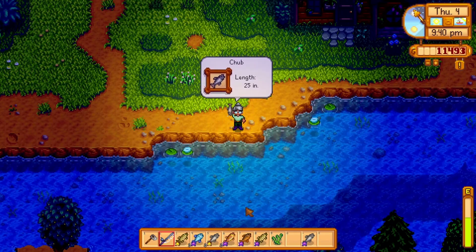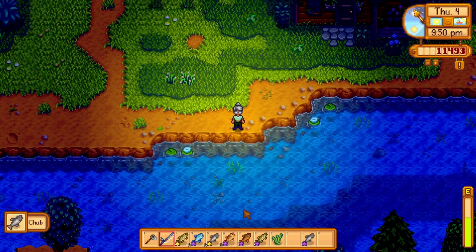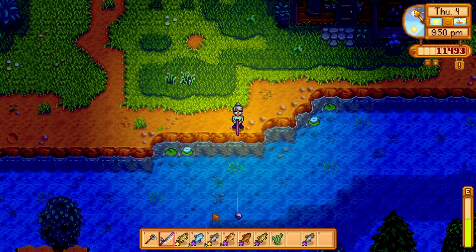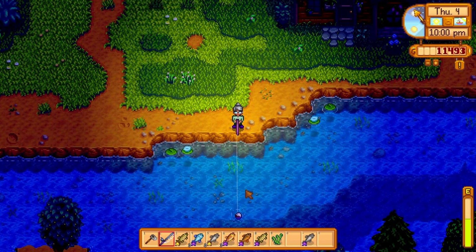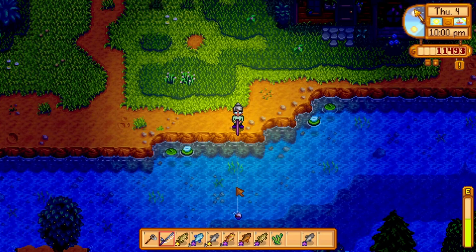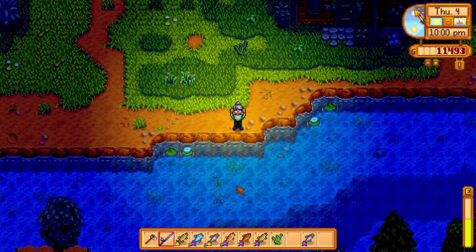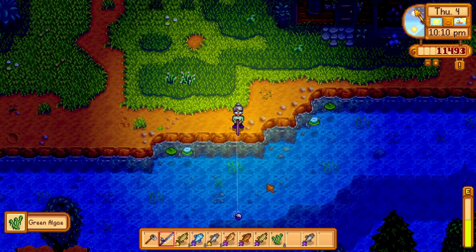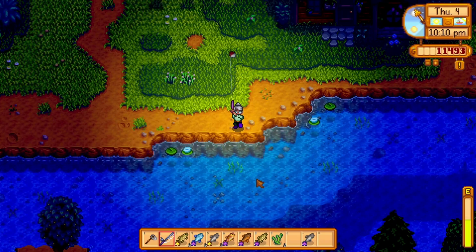Now we're getting another chub. We're getting all kinds, really good quality fish. I mean, yay. That's more money for us. The faster we can get to 50,000, the faster I'll be happy. And that's assuming we don't have any more expensive expenditures that come up that we don't realize, that I don't remember. I don't know if I've got to have another expenditure.